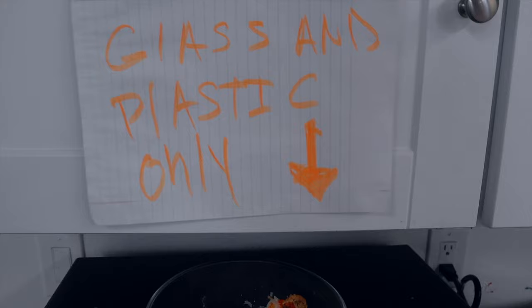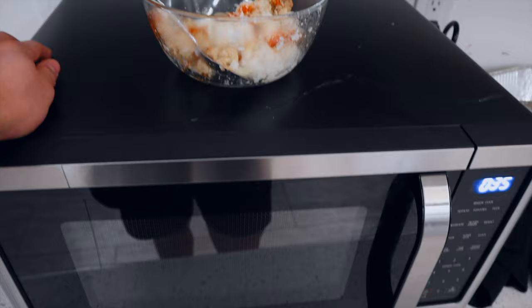And if you're wondering what this beautiful sign in the background is, two of our microwaves are broken, so we're making sure we put in the right stuff so it doesn't break again.